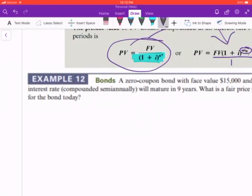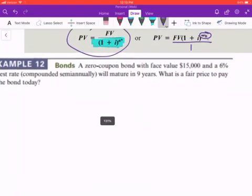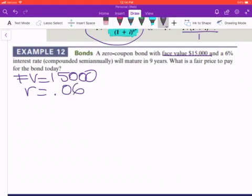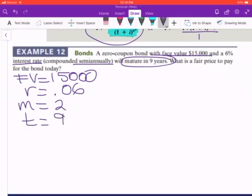And what I'm going to do first is calculate. Well, first let's read the problem. We have a 0 coupon bond with a face value of 15,000. So that will be the future value at a rate of 6%, so 0.06. The interest rate is compounded semi-annually, so that means m equals 2. And the maturity of this loan, of this bond, is 9 years. So what is a fair price to pay for the bond today?